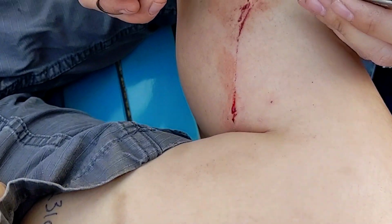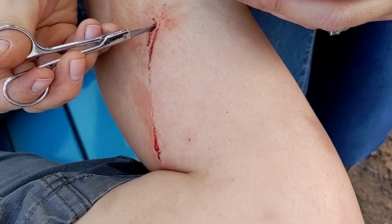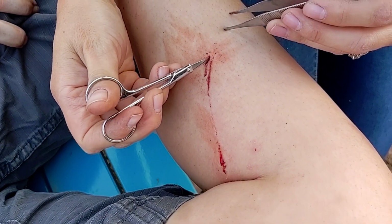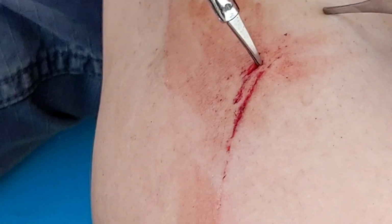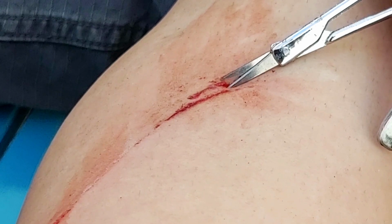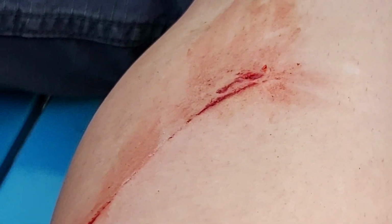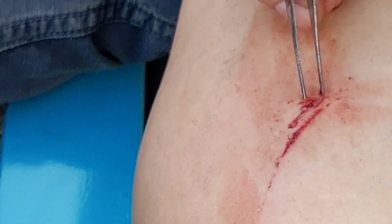I have sushi. Okay, so these are like for like suture removers. Okay, so what I'm gonna do is I'm gonna leave that. Okay, I have a plan. You do your plan. I have a plan. I feel like I should be done for the day.